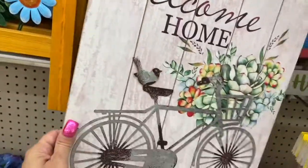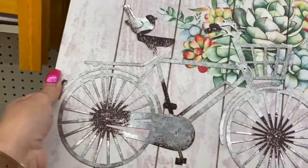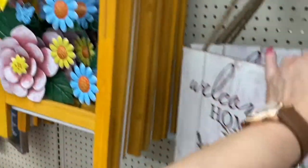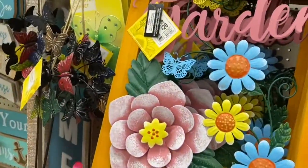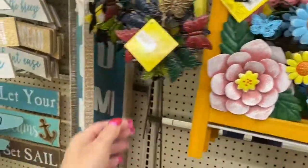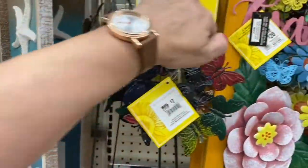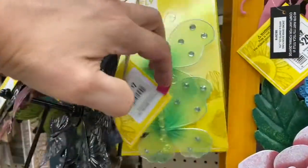So then you have the welcome home. I'm loving that galvanized metal bicycle. Let me see how much that is. That's $15. Then this here, isn't that beautiful? $20. Then this butterfly spinner is $7. And then here's some more butterflies back here for $4.